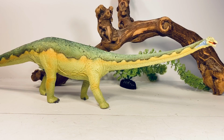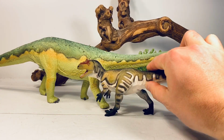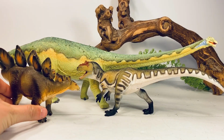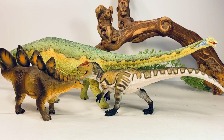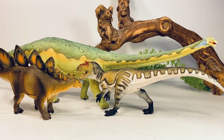And lastly, here it is with some of Safari Ltd's newer figures. Here it is with their 2019 Allosaurus, and here it is with another 2019 figure, their Stegosaurus. And I think these three figures look really nice next to each other. They all roughly scale pretty well with this Diplodocus. You have a nice little Morrison formation shot with these three figures.